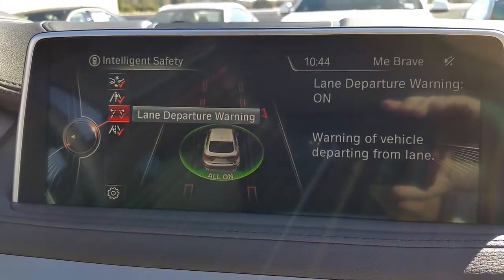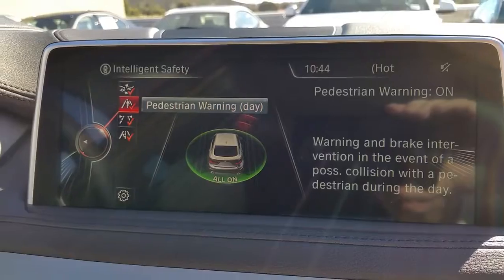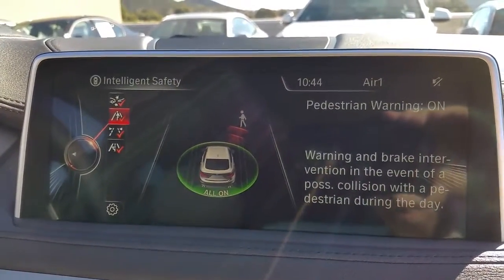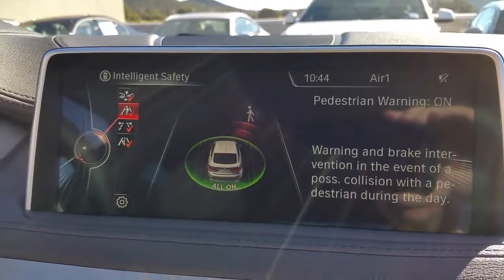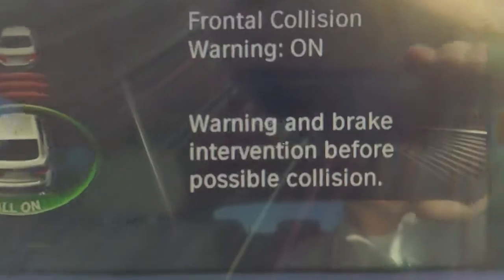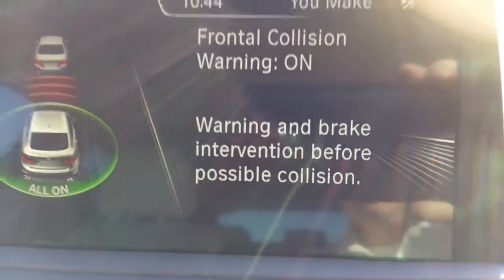Let's go up to the next one here. Lane departure warning. And then you also have the pedestrian warning, so that's kind of nice. It's keeping an eye out for people, maybe at night jogging on the side of the road. And then you got the frontal collision warning, which is nice. As you can see, warning and brake intervention before a possible collision.